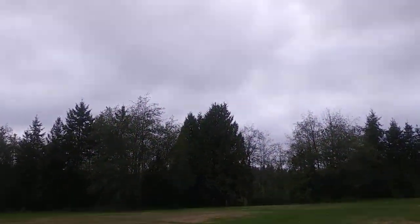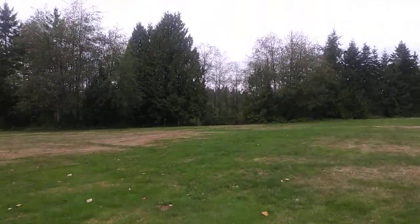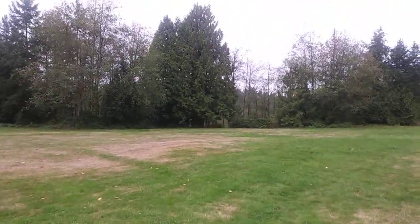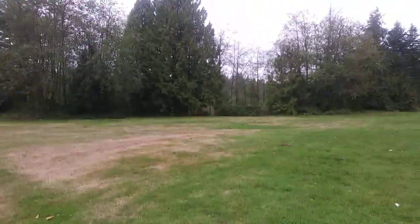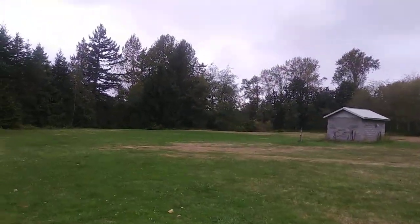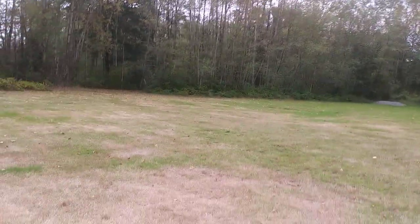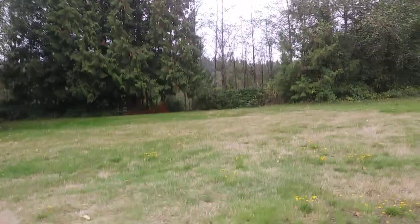Pretty cold today. Cloudy. Feels like rain, but they say it's not going to. I'm on the hunt for something. I think it's over here, in this vast wilderness. If I'm right, it should be right down here.